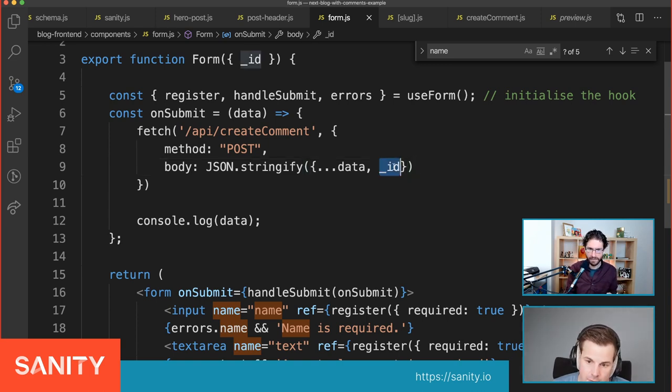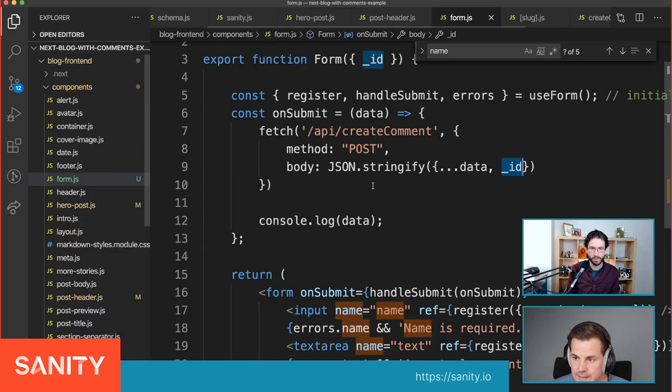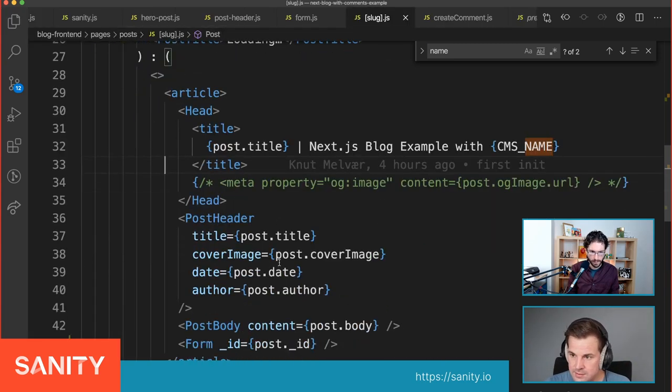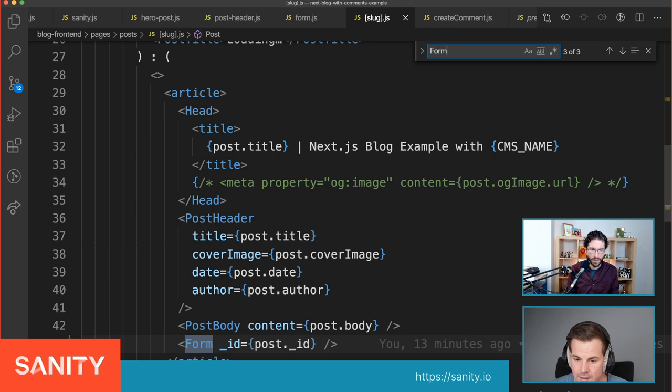Where are we getting that ID from? It's been a few minutes. We passed it in from the slug template that has all the business data and sets up all the different components that make up the blog post. Okay, yeah, right, so, here. I got you. Perfect.